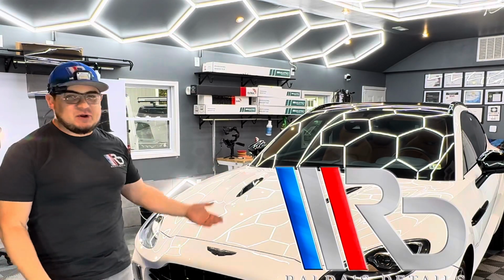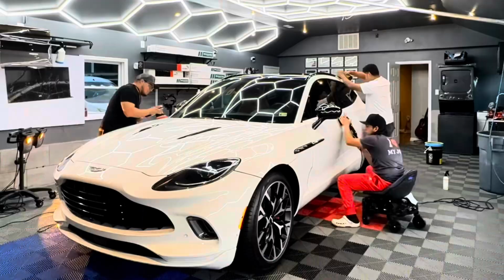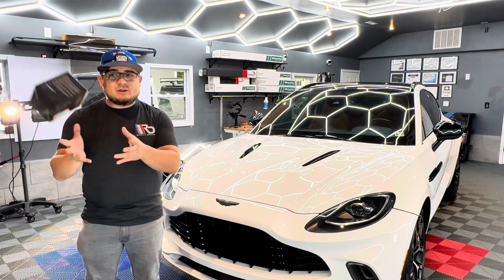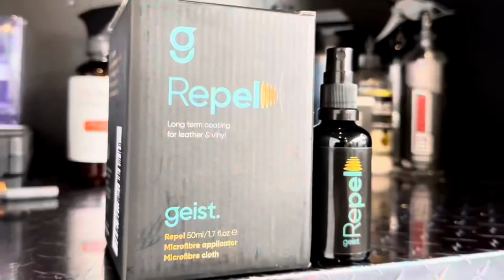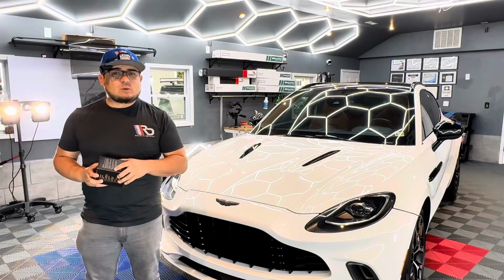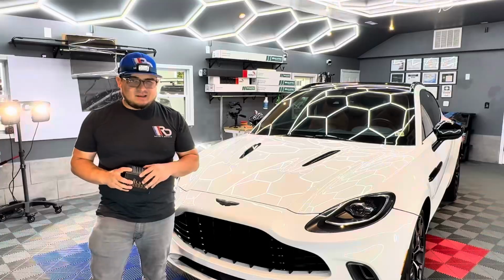Today we have this beautiful 2023 Aston Martin that came in for window tint, paint correction, and ceramic coating. But there is one more service that we're gonna be doing, and that one is gonna be Repel. It's a ceramic coating for the leather, and as well we are gonna be applying a coating for all the fibers in order to protect the interior of this vehicle.